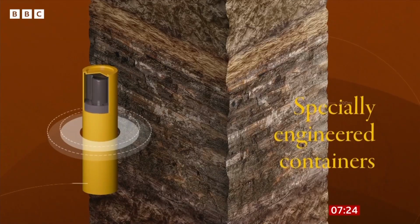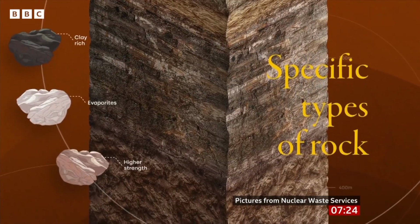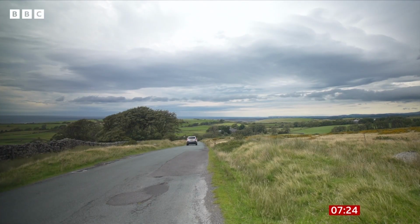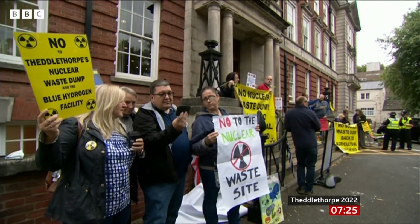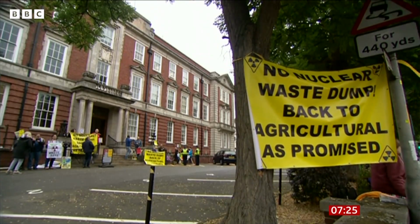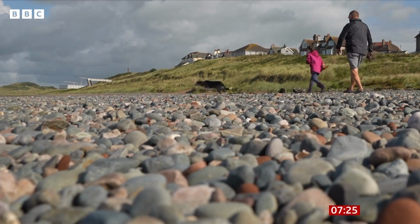It's going to take around 10 years to find somewhere in England or Wales with the right rocks and willing local residents. 2 possible locations have been ruled out, leaving a short list of 3. In one area, there have been protests. In Theddlethorpe, Lincolnshire, some residents are concerned this would be a blight that would threaten the tourist industry in their seaside town. The other 2 are in Cumbria, one here in mid-Copeland.